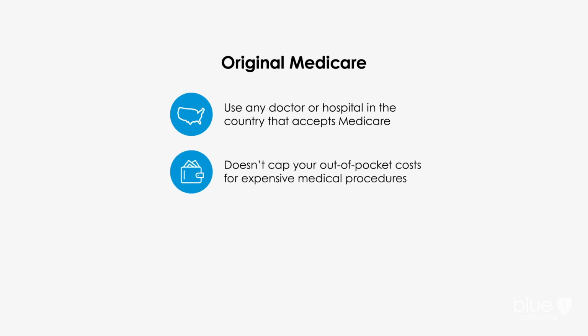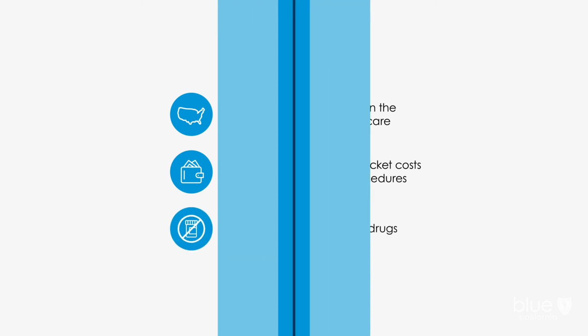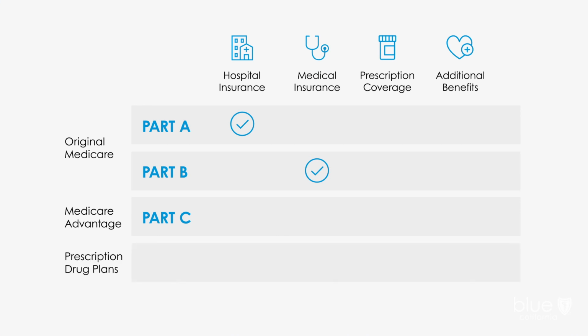But it doesn't cap your out-of-pocket costs for expensive medical procedures, like surgery. It also doesn't cover the cost of prescription drugs. You need to enroll in a separate Medicare Part D plan for that.